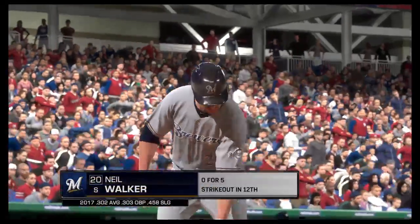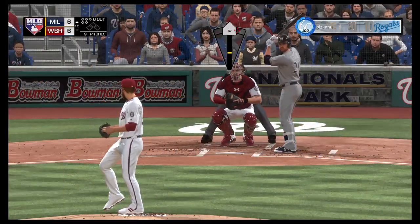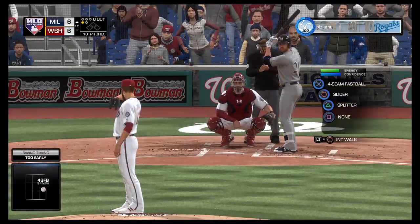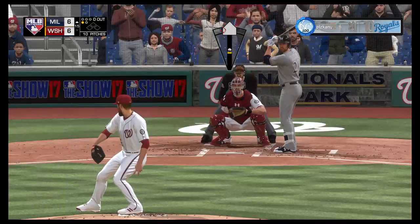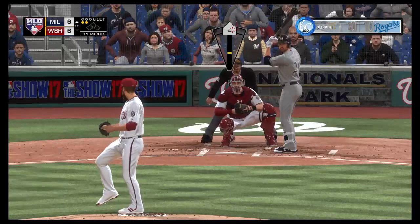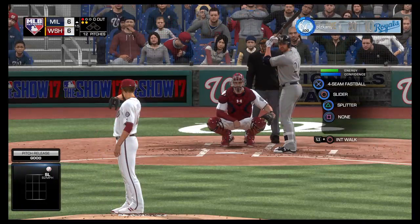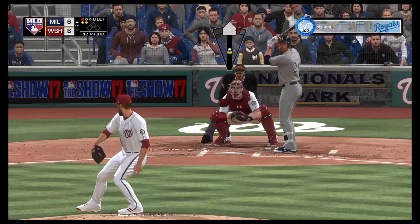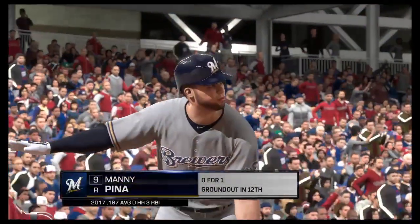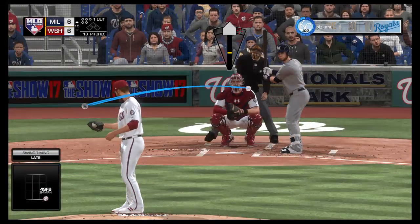Here's Neil Walker. He went down on strikes last time up. For the Brewers, second baseman Neil Walker. Offering on its way. Boy, not even close with that one. He's behind 0-1. Here's the pitch. That's taken. Now it's 0-2. Oh, and he dusted him off the plate that time. Some mind games being played now. It's 1-2. Never fun to see a pitch come up and in, but obviously not being a fastball, he didn't mean anything by it. Got him swinging on the fastball there. Neil Walker becomes the first out of the inning.